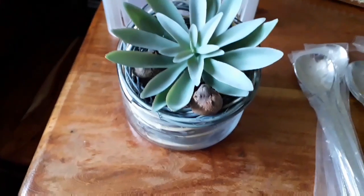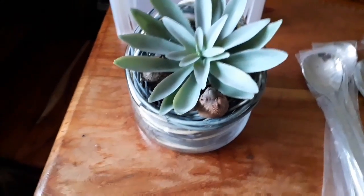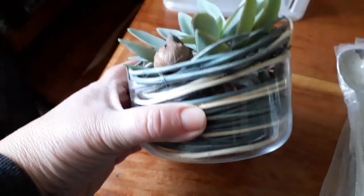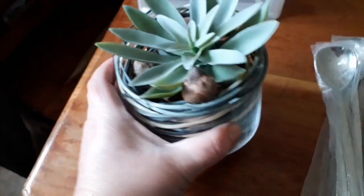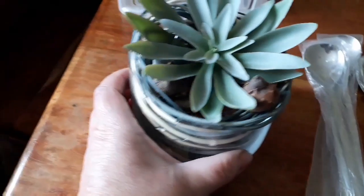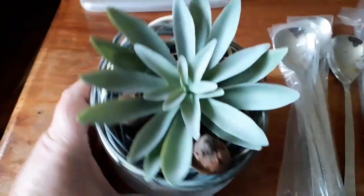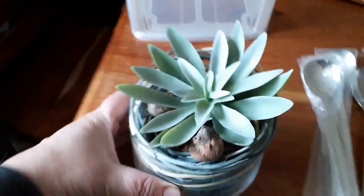Also, yes, another succulent, or is it a cactus? I'm sure it's a succulent. But this is a fake succulent. It was in a glass bowl, but this has actually got smashed. And then it had this raffia woven around. But because that's woven around, you can't really see that it's broken. I may try and level this off, or perhaps take it out of the glass pot and put it in another one. But that's currently been sitting on my windowsill.